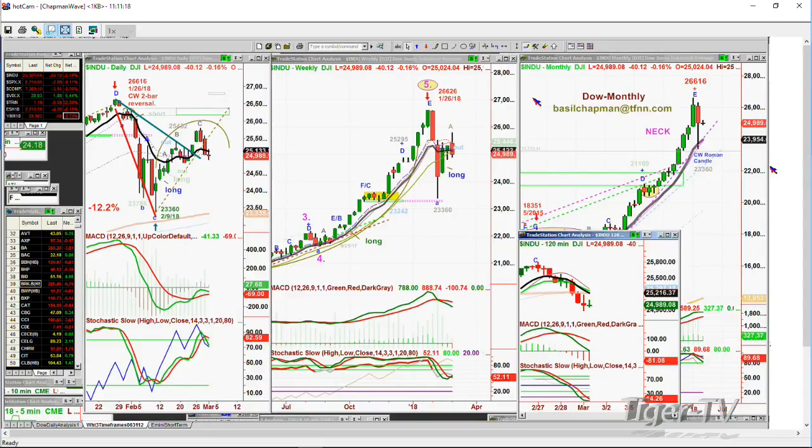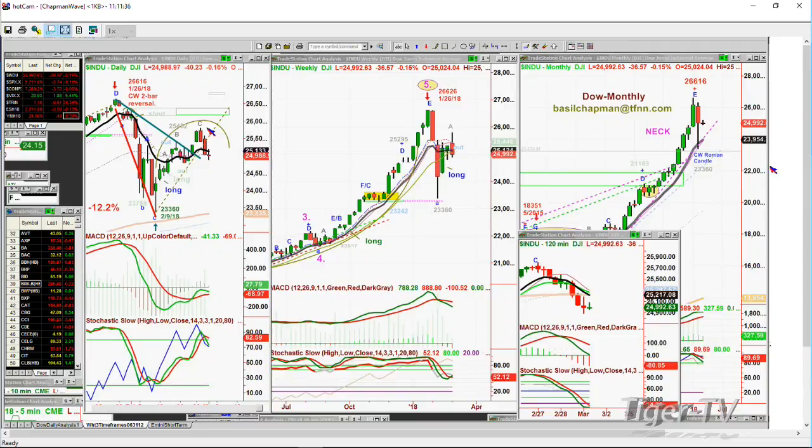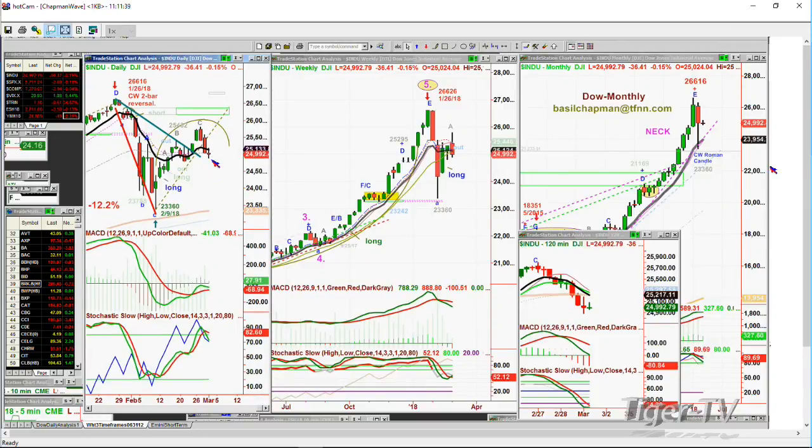The high that was made on the 26th of January, 26,616, in the daily chart had a 12% correction and a 3,300 point down move, rallied very sharply to the 25,800 level 3 days ago, and is now pulling back.